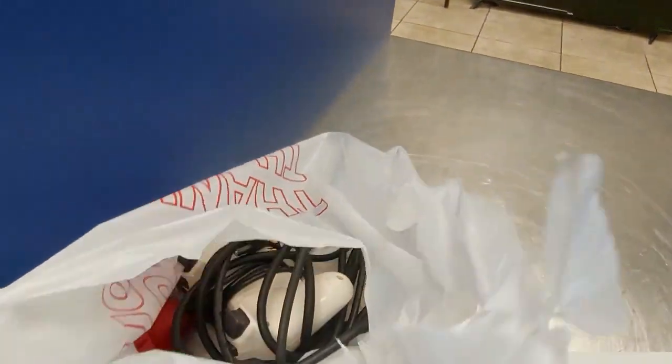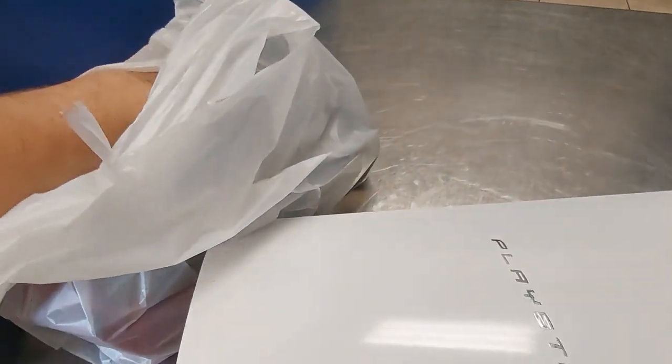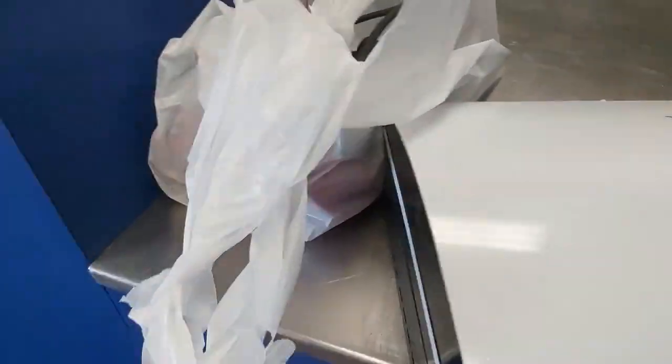She went to the restroom. Came with a couple controllers, and I picked up a couple of Switch games for $15 each. There's three in there. Cool. Actually, they hired me on for the cleaning.